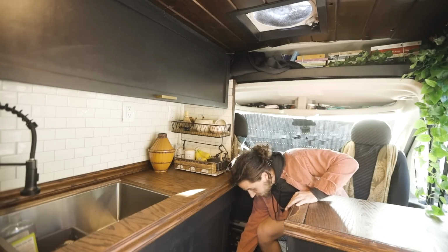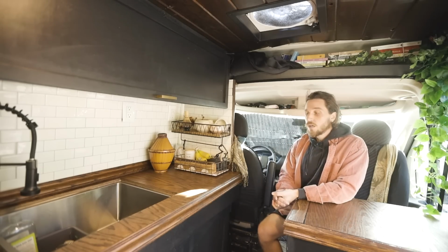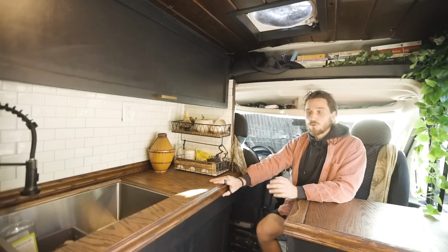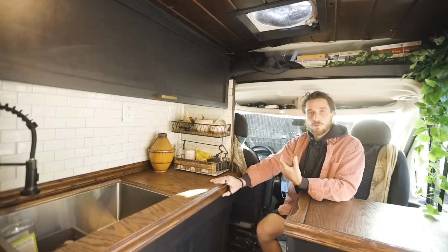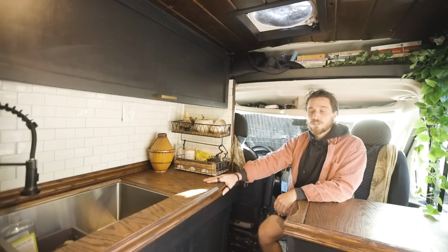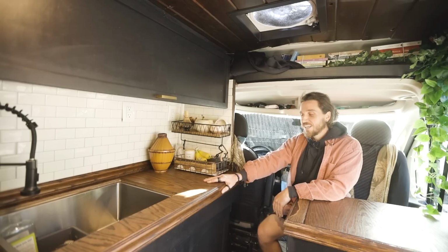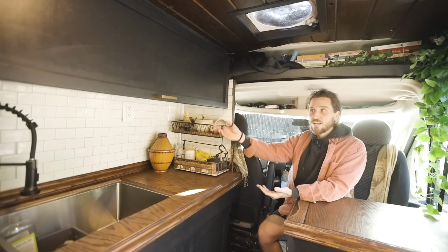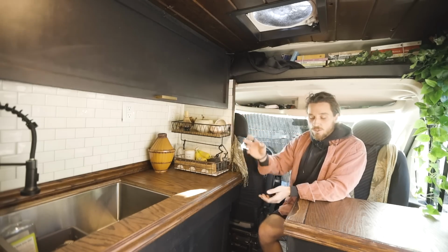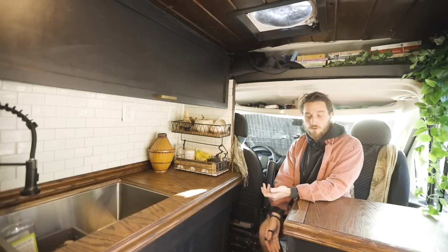Down here we have a step, and the step was an afterthought. It was actually something we put in after we had built the counter space. We built the counter with me in mind, knowing that I would do most, if not all, of the cooking. And once we completed this, Mackenzie came to try to cook and realized that she could hardly reach the counter and definitely couldn't reach the cabinet up top. So we built in a step for her that also serves as additional storage space from underneath.